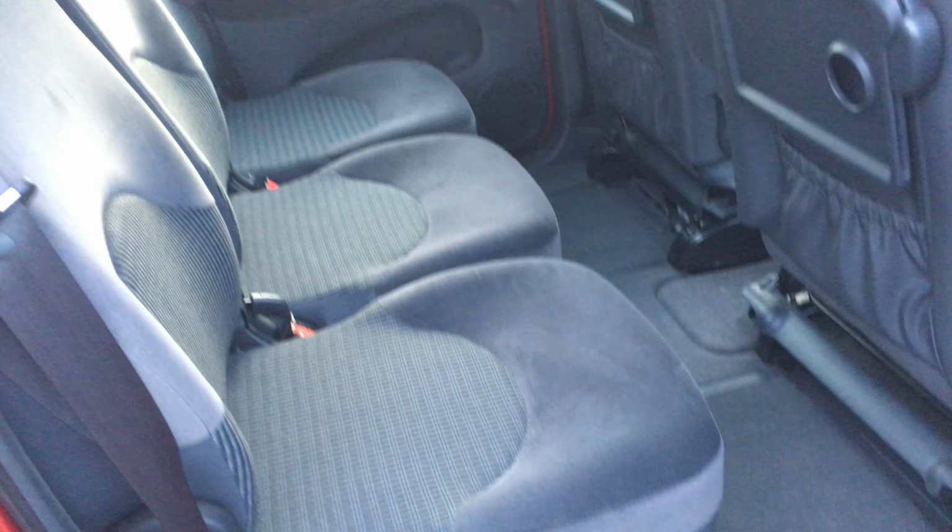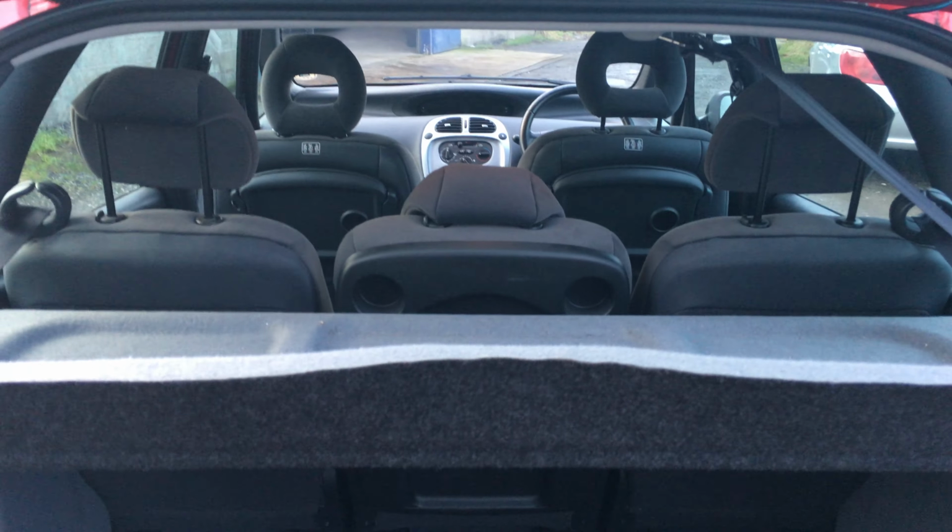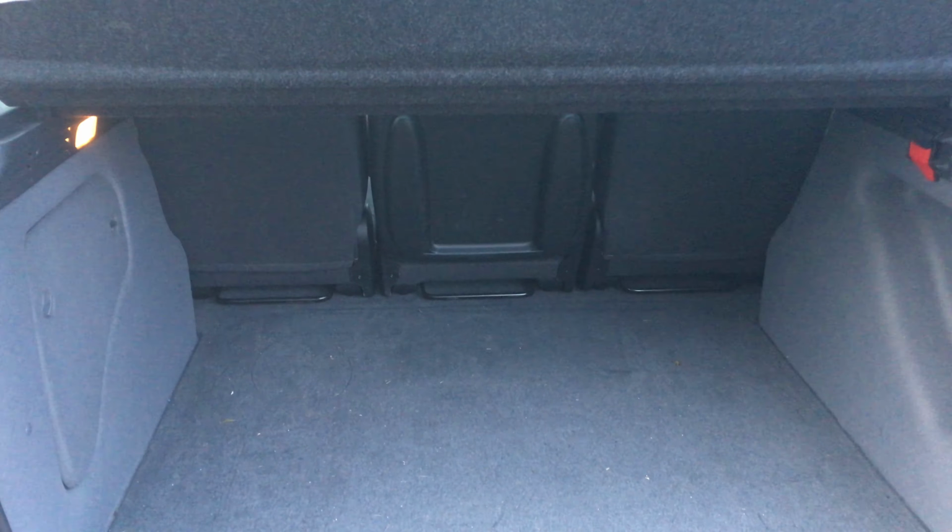Centre picnic table and cup holders, under seating storage area, all those rear seats removable. It actually would make a very, very useful MPV or work vehicle, in fact. Just remove those three seats and you've got the size of a van. Drives absolutely faultless. Quick look under the bonnet.